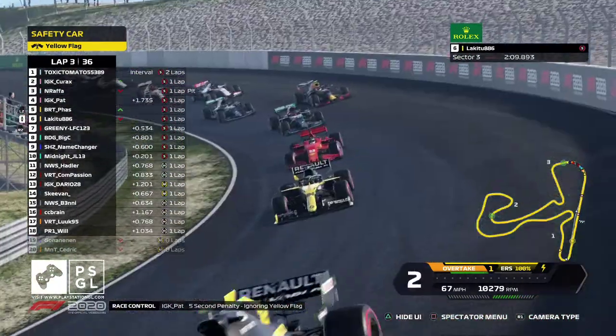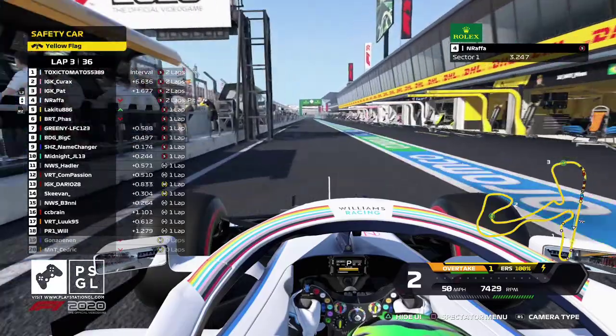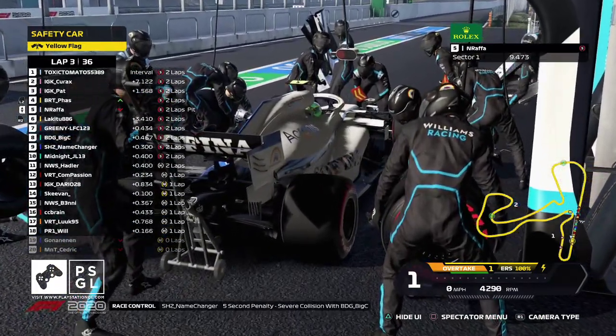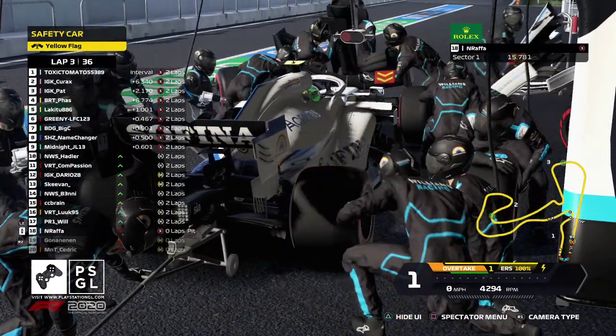We got a few people onto the pit lane. So we got Rafa in the pit. So he's probably going to go for the 2-stop. Or he might have got damage. We don't know. He's probably going to serve his 5-second stop-go as well. So he goes in. Yep, he's serving his stop-go. Name changer's got a 5-second penalty as well. What is going on? And yep, Rafa's got damage.